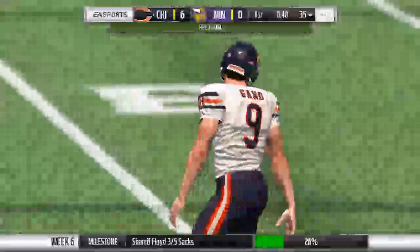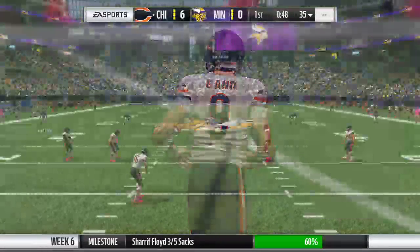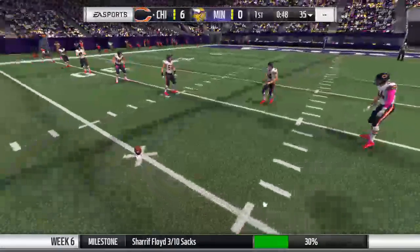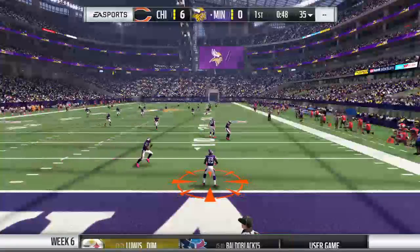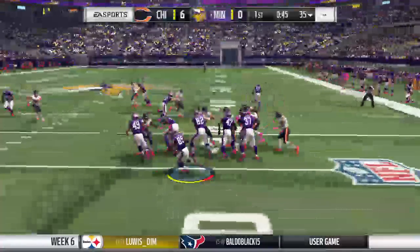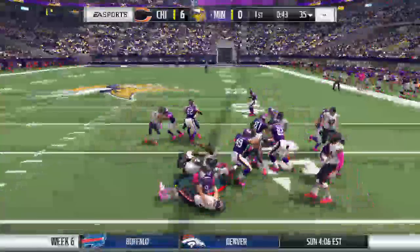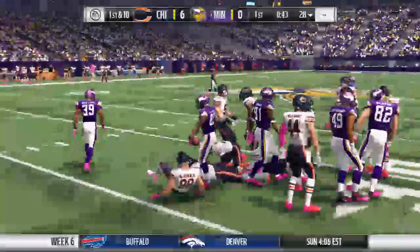And the 11-year veteran bangs it through, and that'll make it 6-0 here in the first. So that scores now in their first 2 possessions, but it's 6-0. Probably not the kind of scores they were hoping for. No, not at all, but I think that they've shown that they can have some success against this defense. So they'll go back to the sideline knowing the points are going to be there for the taking.